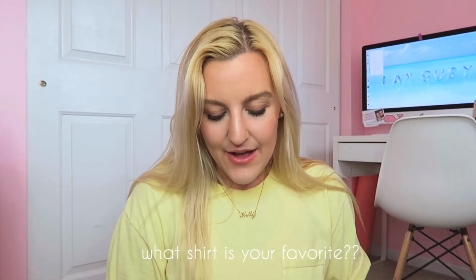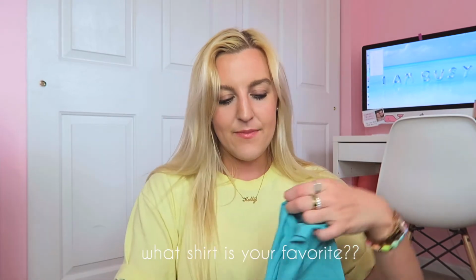I love it. So I would love to know in the comments down below which shirt is your favorite out of the three of them. I honestly think this one might be my favorite because I don't own any preppy t-shirts in this color, and I feel like this is going to be so new to style and everything for me.